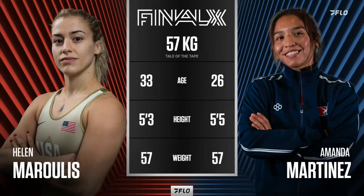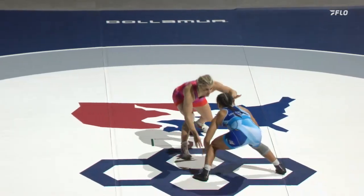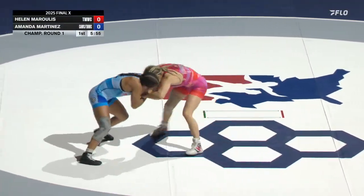Team USA's first ever women's Olympic gold medalist back in 2016. She's taken on Amanda Martinez. These two have met once, but it was way back in 2022. Martinez, different wrestler since then, but Helen still a really big favorite. 100%. And one thing you'll notice is Helen's footwear.